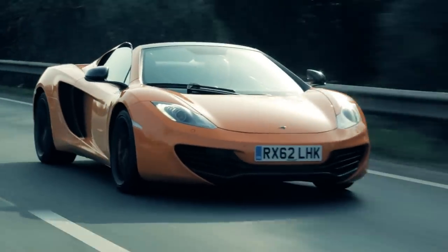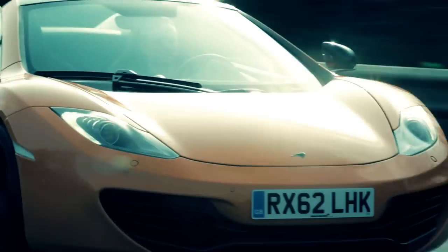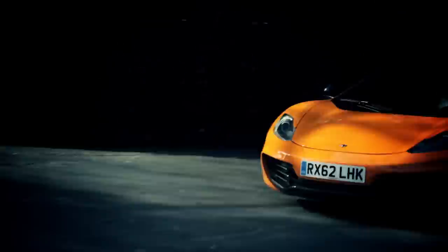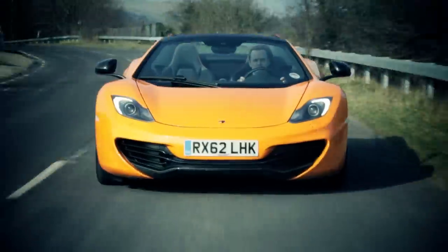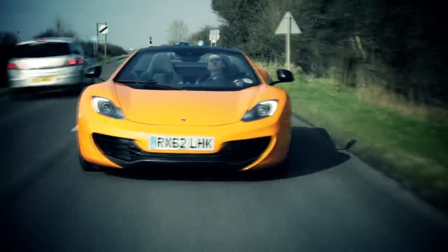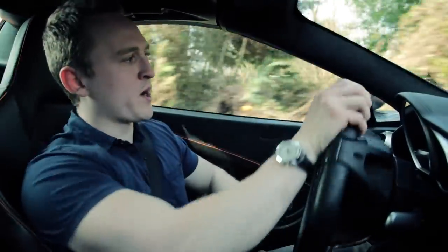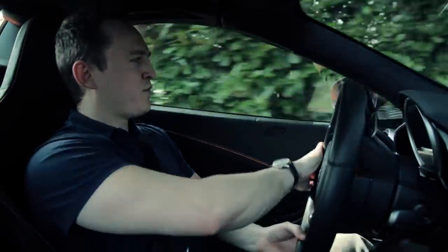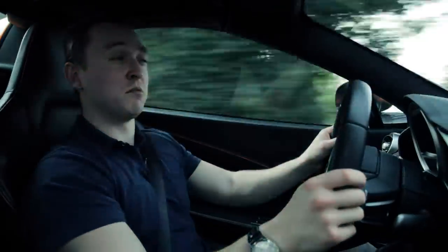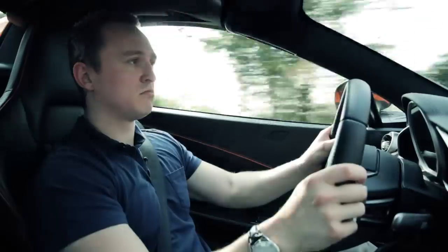The biggest draw to the 12C Spider isn't being able to fit a short guy in the boot, however. It's the seamless power delivery, the addictive acceleration, and the retina detaching stopping power. Little squeak there from the carbon ceramic brakes. Just lets you know that you've done well in life. Every time I brake, I'm gonna squeak just to say, well done, you got the upgrade.